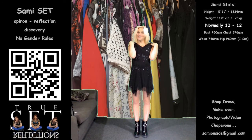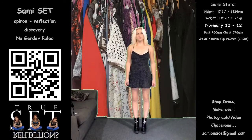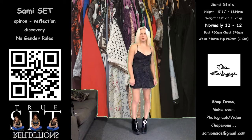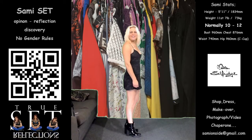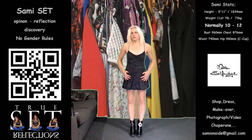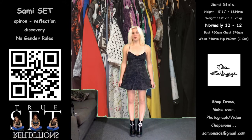Next, back to this Miss Selfridge, and this particular one, is it still B? Little black dress. It is. Obviously it's got the different colours on it. It's definitely little. This, believe it or not, is a Miss Selfridge size 6.